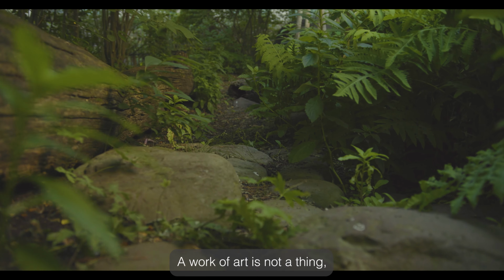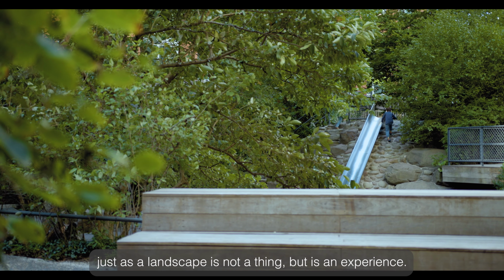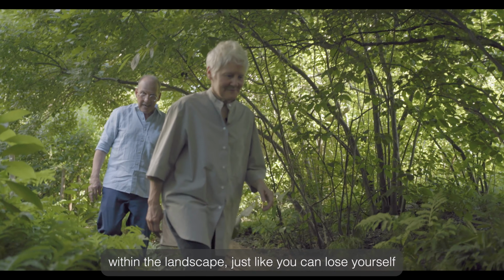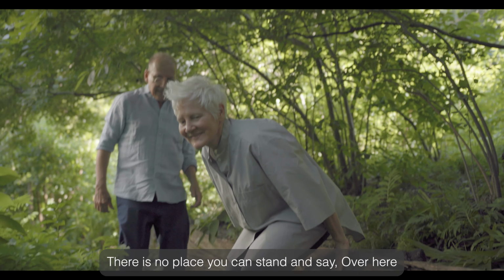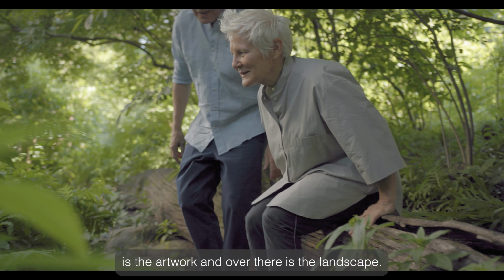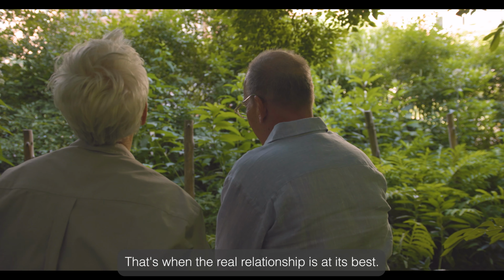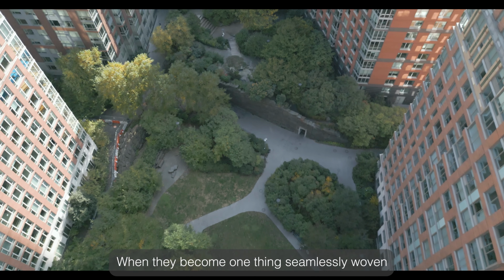A work of art is not a thing, just as a landscape is not a thing, but is an experience. At Teardrop Park, you can lose yourself within the landscape, just like you can lose yourself within a work of art. There's no place you can stand and say, over here is the artwork and over there is the landscape. They happen together. That's when the real relationship is at its best, when they become one thing seamlessly woven as a single experience.